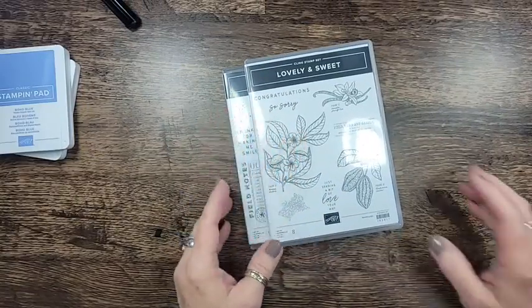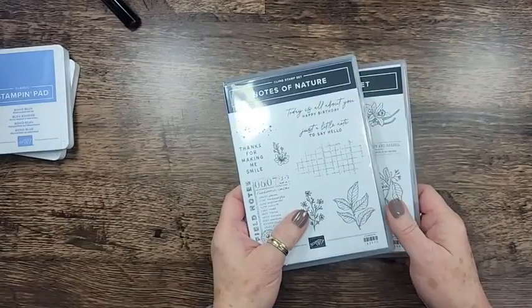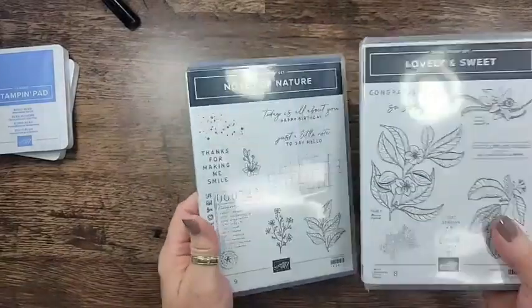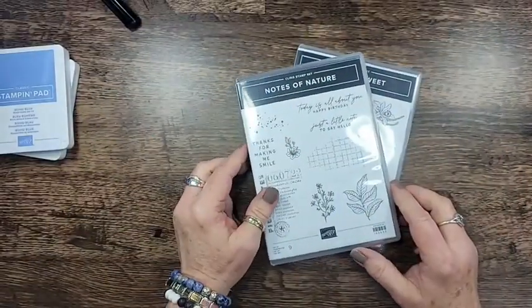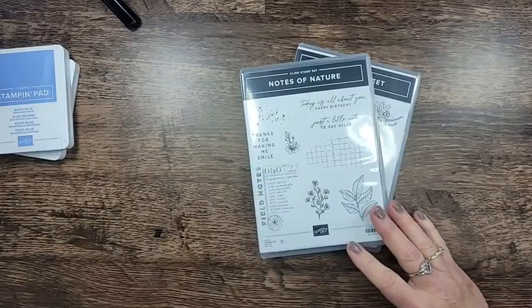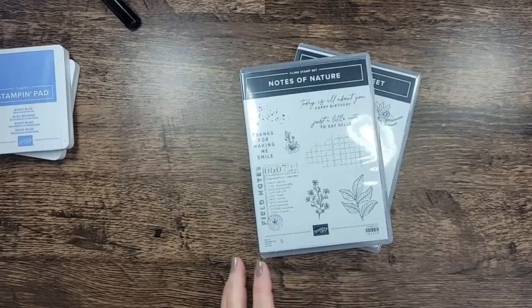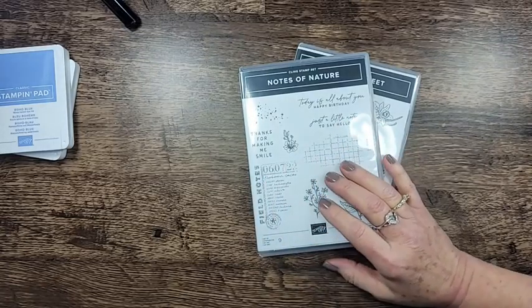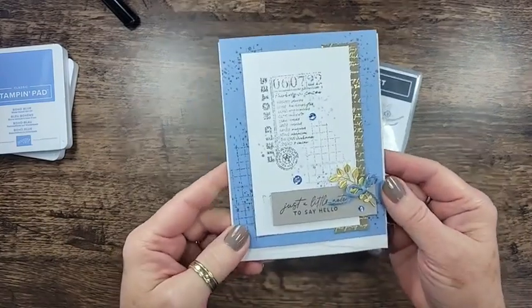All right. So today we're going to play with the Lovely and Sweet stamp set along with the Notes of Nature. If you haven't gotten these, I urge you to get both because they play very, very well together, which is probably why they coordinate them in a suite. If you had been by my blog earlier, I used it for my Casing Tuesday project. I used the Notes of Nature for my card.